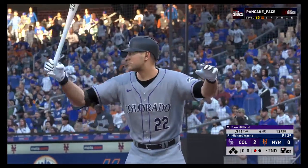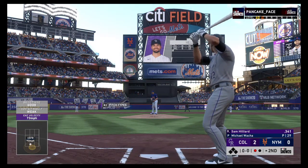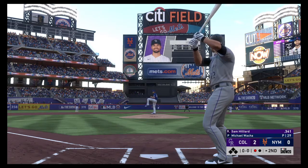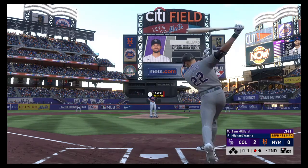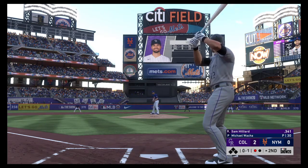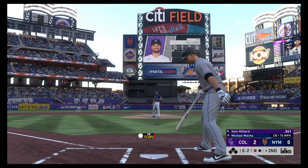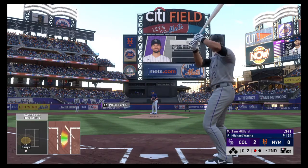Up now, Sam Hilliard. First delivery to him on the way. Now the fastball is swung on and missed. Bases are empty, one man out. Got him to go after that one, and he's in a quick hole, 0-2.